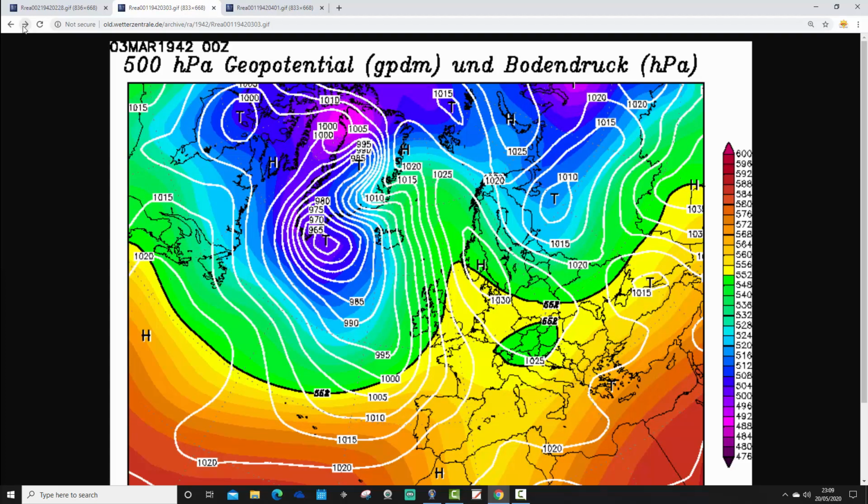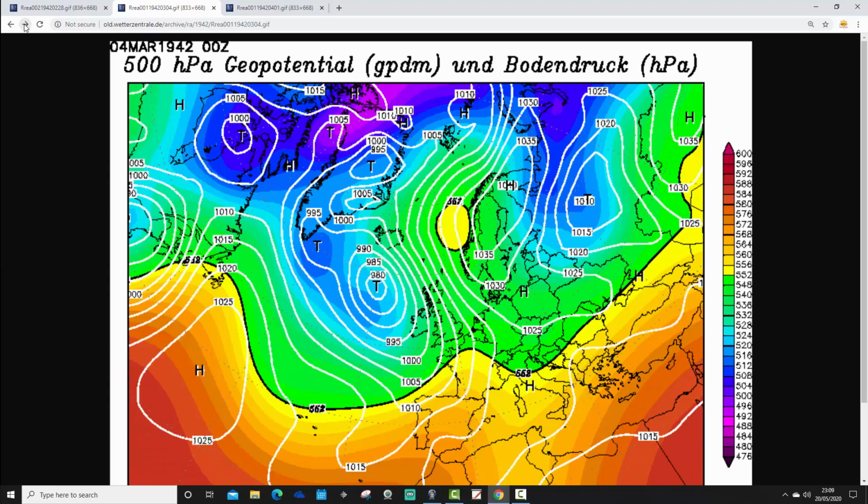And then we go back into this pattern that we've had on and off throughout the winter of high pressure to the east, low pressure to the west. Winds are in from the south. It's probably relatively mild on the 3rd, but still, the continent is very cold and frozen and snow-covered. And so here we go again.